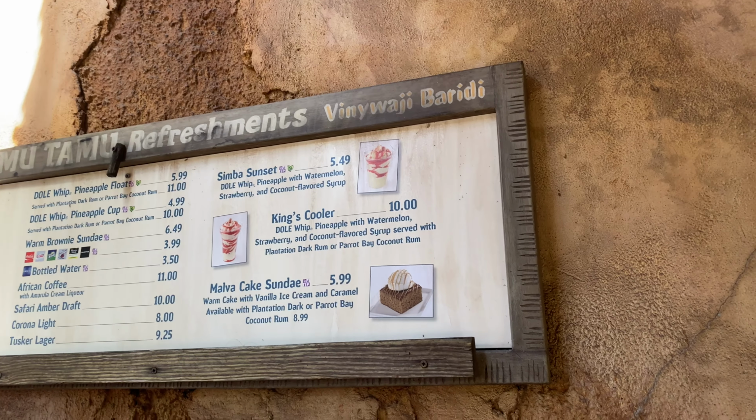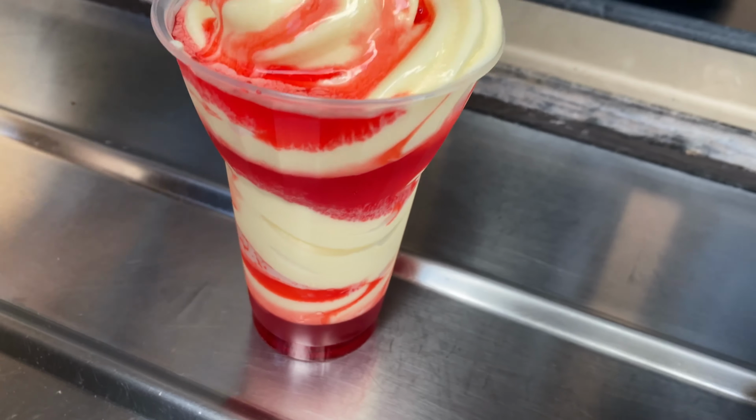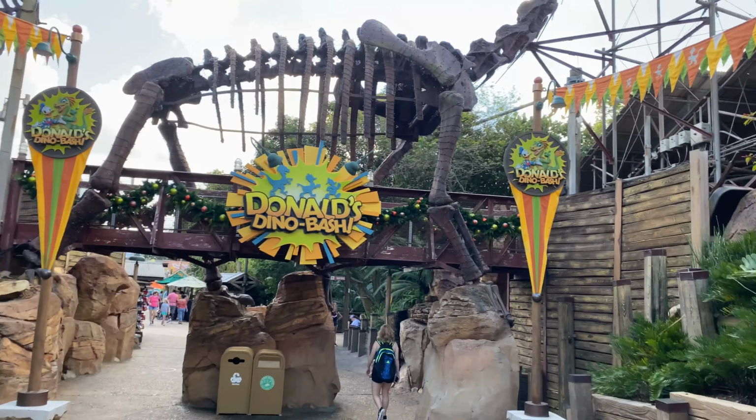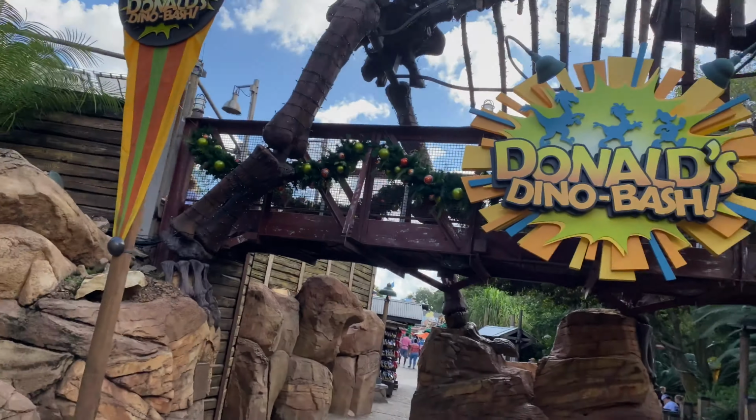We're gonna get our first Dole Whip of the trip. She's riveted. That's awesome.